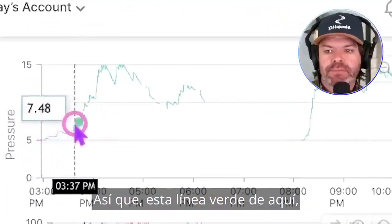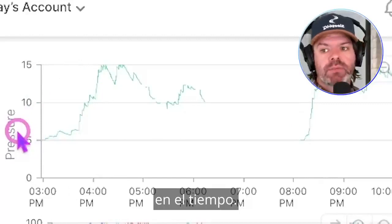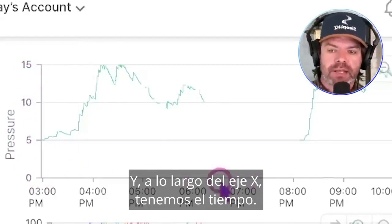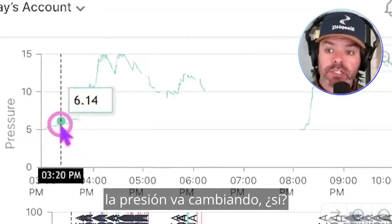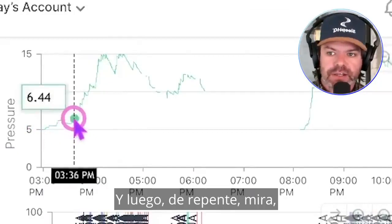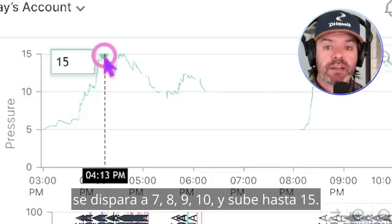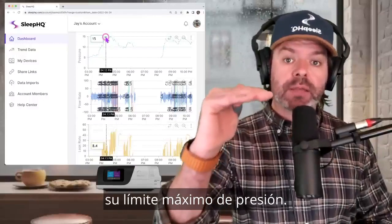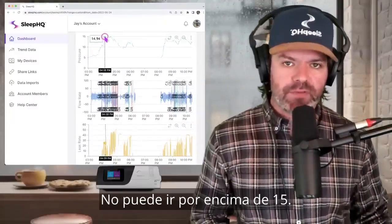So this green line here that you can see moving around is the pressure chart. It shows us the pressure changes over time. On the y-axis, we have the pressure, 5, 10, 15, and along the x-axis, we have time. And you can see as we scroll forward in time, the pressure is changing in response to Jay's breathing. You can see it going 6, and then all of a sudden, look, it's shooting up 7, 8, 9, 10, and it goes right up to 15. It can't go above 15 because that's where Jay has set his max pressure limit. Remember, in the settings, won't go below 5, can't go above 15.